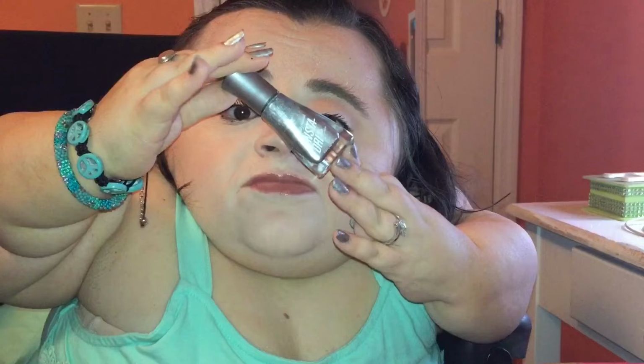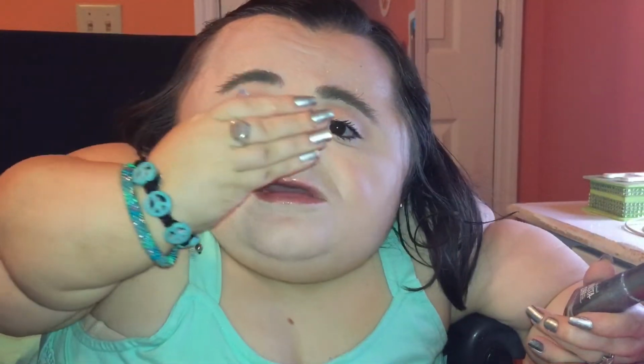So I definitely recommend checking out these little Sally Hansen nail polishes. I know that at Walmart they're only like $2. I don't really know how much they are at other places, but I do know that they're very inexpensive at Walmart. So these are honestly worth checking out if you're someone like me that loves to do their nails, but you just hate the drying time. Honestly, just check these out because these literally dry in no time.